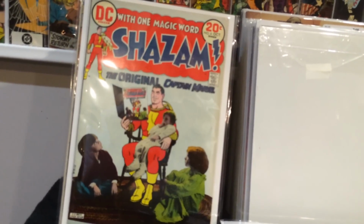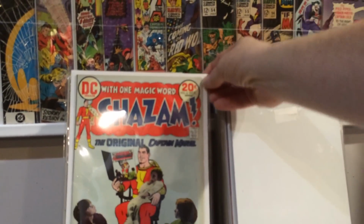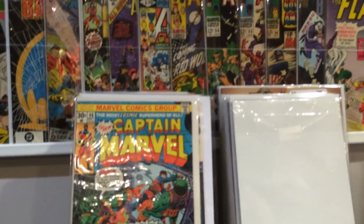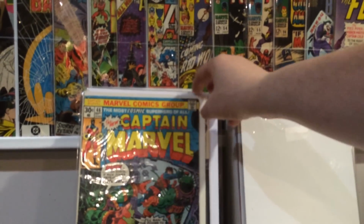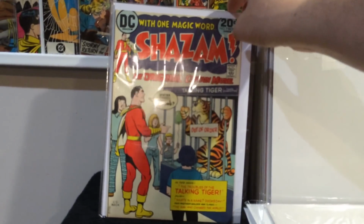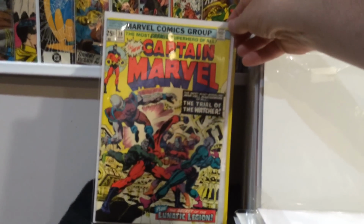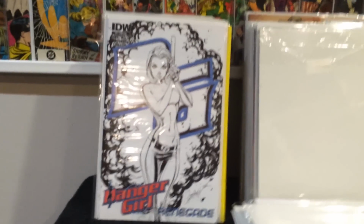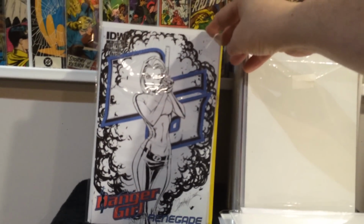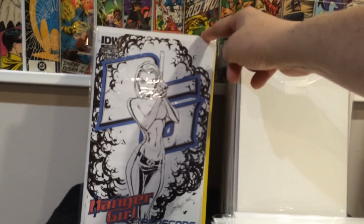He has some Michael Turner books that I'm looking at, but he traded me these amazing Shazam books, number 6, and also Captain Marvel, number 46, Shazam number 7, and then Captain Marvel number 38. And I'm a big J. Scott Campbell fan, so he traded me the dealer incentive variant for Danger Girl number 3.